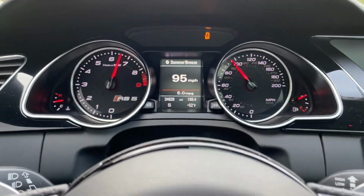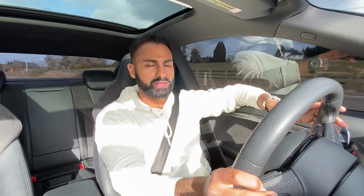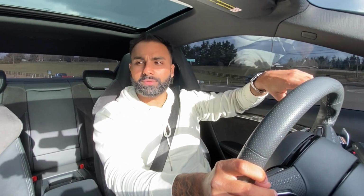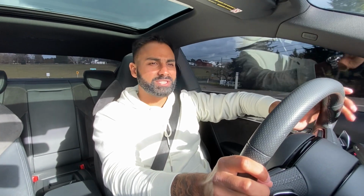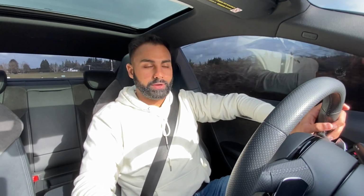Nothing I can say about this car right now, owning it for 7 days and driving it every day in the rain and in nice weather, makes me think, I wish I wouldn't have bought it. Not a single thing. The sound system is amazing too. It's just a great car.